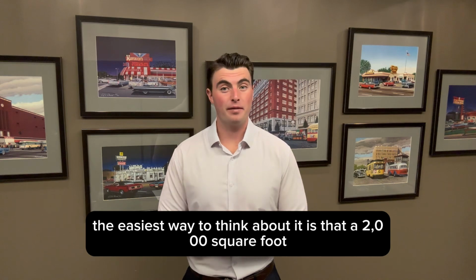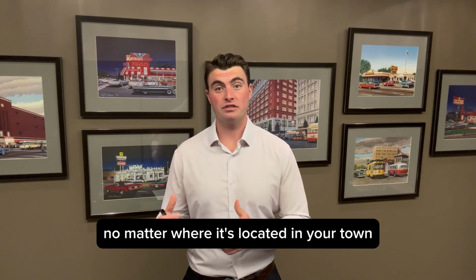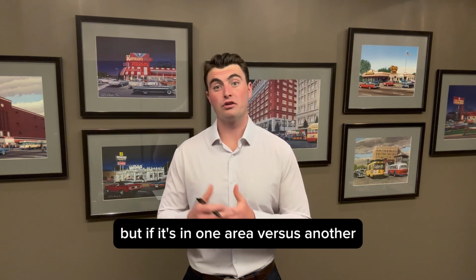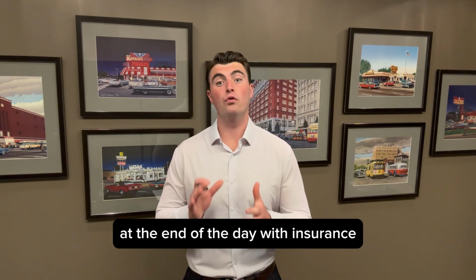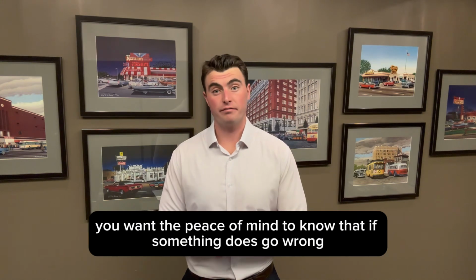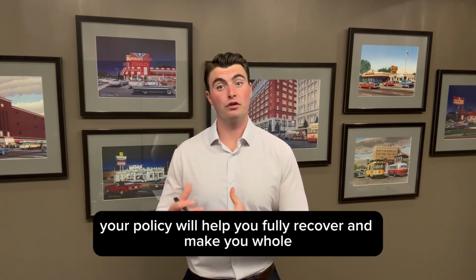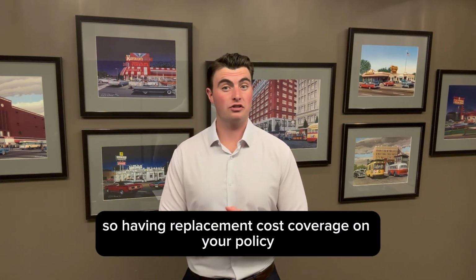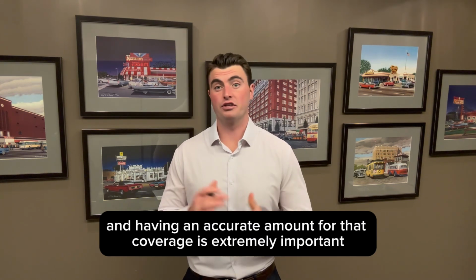The easiest way to think about it is that a 2,000 square foot brick home built in the 50s, no matter where it's located in your town, is going to cost the same to rebuild. But if it's in one area versus another, the amount that it could sell for could be very different. At the end of the day, with insurance, you want the peace of mind to know that if something does go wrong, your policy will help you fully recover and make you whole and not leave you short. So having replacement cost coverage on your policy and having an accurate amount for that coverage is extremely important.